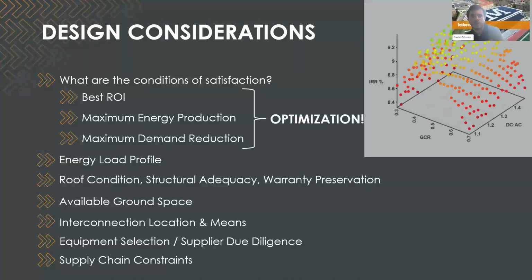Roof condition. How old is your roof? What type of roof do you have? What is the structural component of that roof? Can it hold the extra weight that we're putting on? That tends to be a big question for a lot of our commercial customers. So typically, depending on system size, it can be anywhere from 3 to 6 pounds per square foot of additional weight for the solar, depending on how we're attaching to your system.